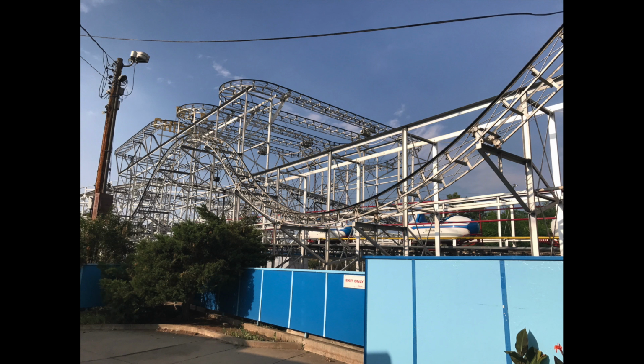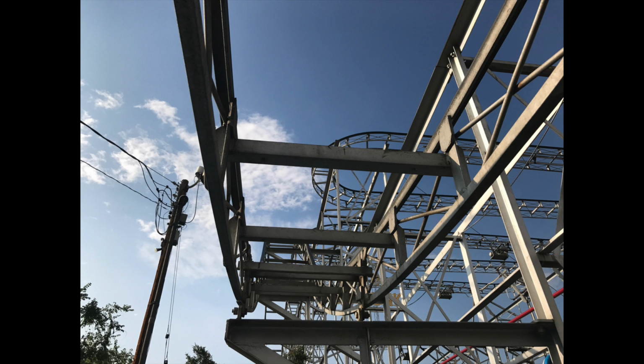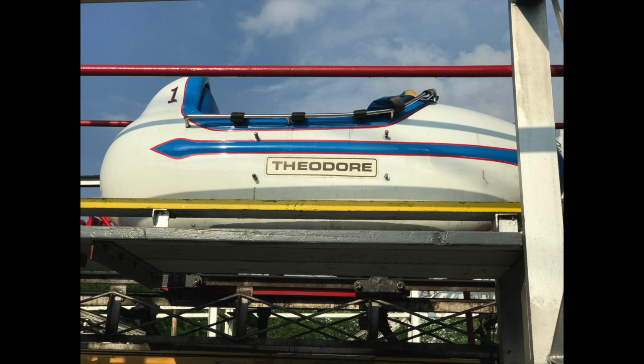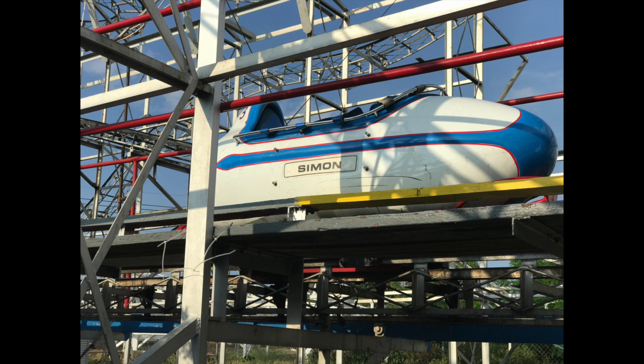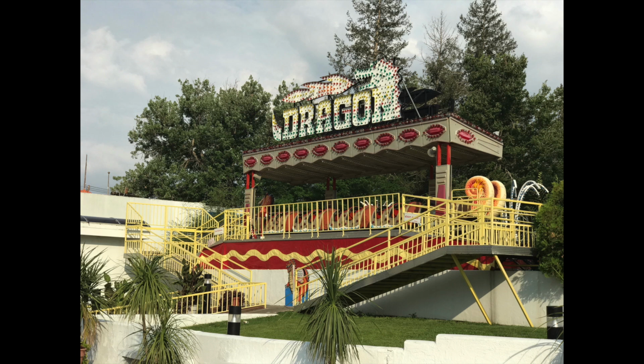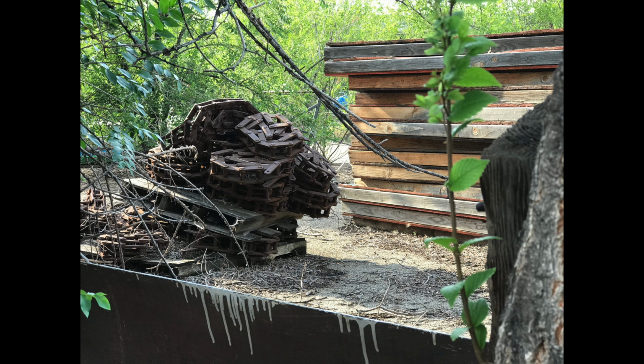Up next after that is the Wild Chipmunk. It is one of those crazy wild mouse rides, but there's no restraint whatsoever. You just sit in your little tub and you can rock around. It's named after the chipmunks, and each one of the ride vehicles has Theodore or Alvin or one of the chipmunks on the car. The third coaster here is the powered coaster. It is a dragon wagon. I think at this park it's just called the Dragon. Yeah, there it is with its nice cool station. And there's of course a kiddie coaster, which we'll talk about later.